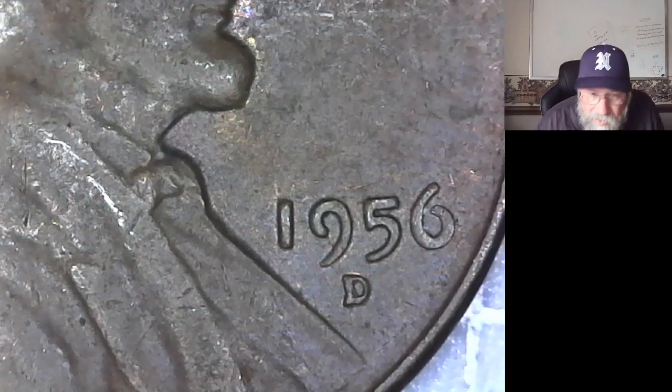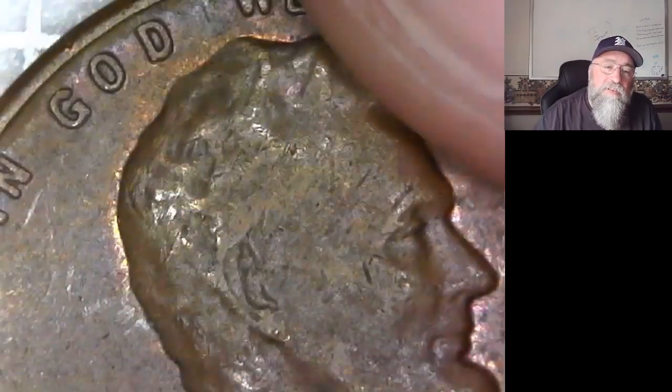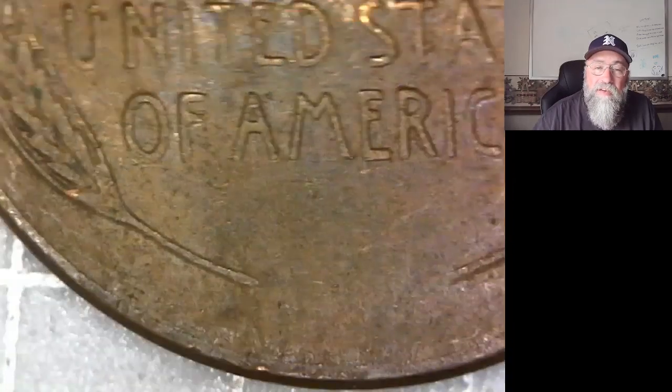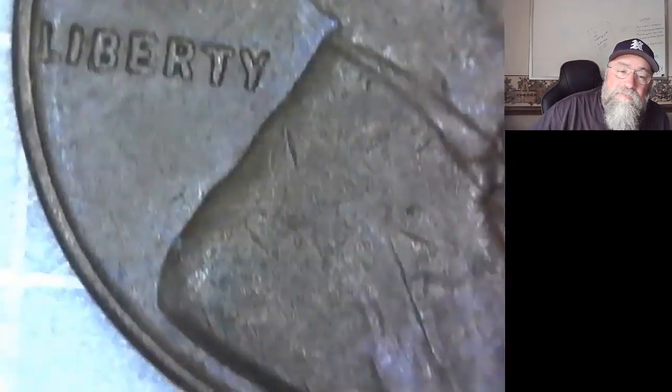But again, if it doesn't jump out at me, I don't see anything jumping out at me on the D, so I'm not gonna bother. I got too many other things to go through, so I'm not gonna bother with that. Maybe I miss out on some things, but I'm okay with that. I don't want to have a coin in a folder and have to look at it and say, "What's wrong? Why do I have this?" I want to be able to see it.